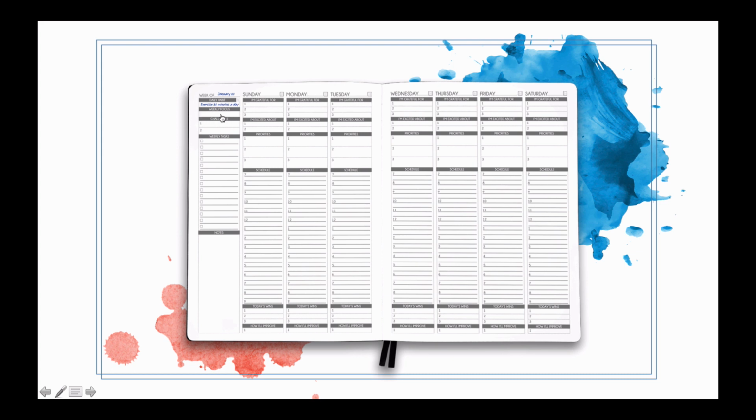And your weekly focus is going to be something like a theme for the week or something that you really want to focus on. That can be like being present with your friends, or making eye contact with people that you meet, or smiling at strangers. It could be any number of things, big or small, but just something that you want to place a focus on this week.